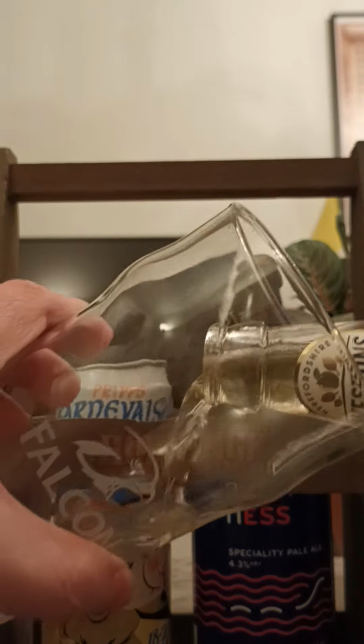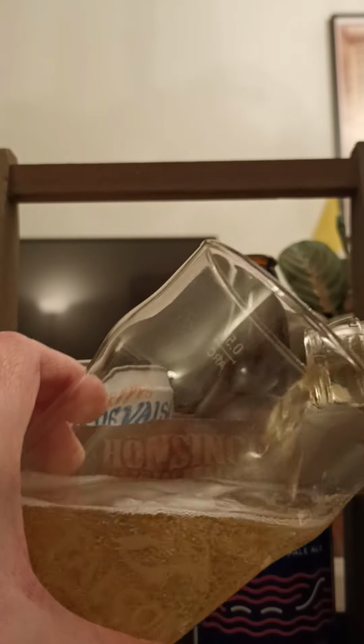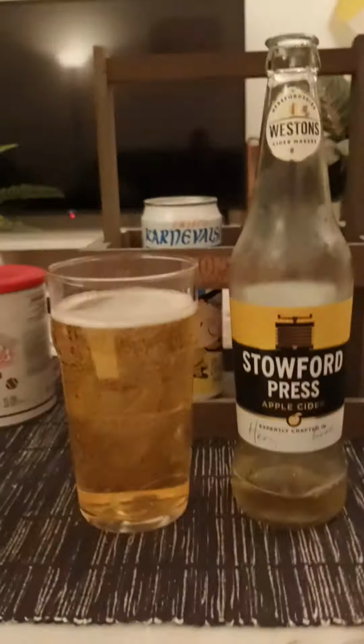Perfect. Lovely little bit of smoke. And this is going into a traditional pint glass, because that's how you're going to drink this one. There you go. Right, lovely pour, a little bit of a rapid pour on my behalf. Of course, we're not going to have any back-end sediments on this one.